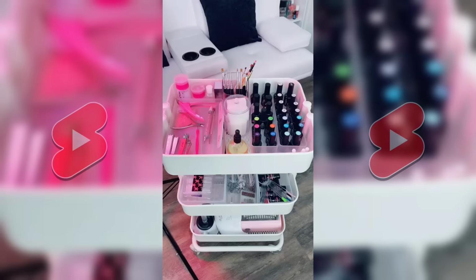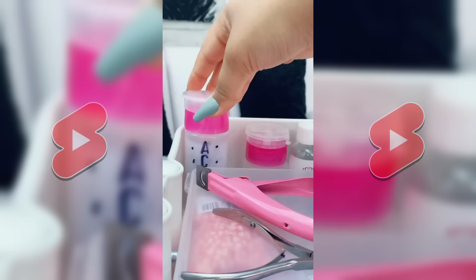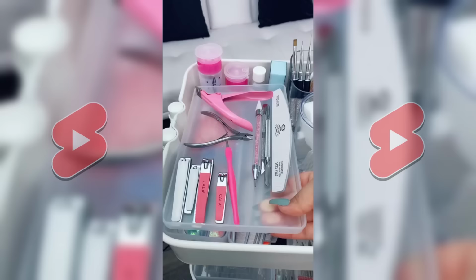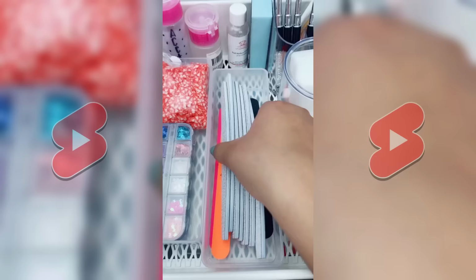Yo, what up? I made a DIY nail cart, so I'm going to show you what's on it because I'm bored. Over here is where I keep my tools like nail clippers, cuticle pushers, and a file. Back here, I keep my acetone, that's empty, slip solution, and a buffer. And underneath my tool tray, I keep little strawberries, which is so cute, some butterflies, and extra nail files.